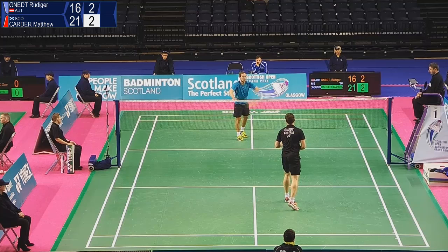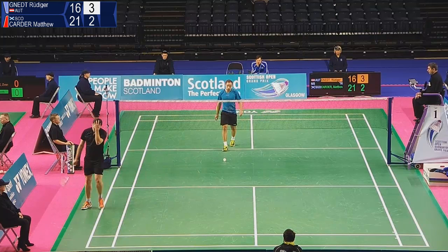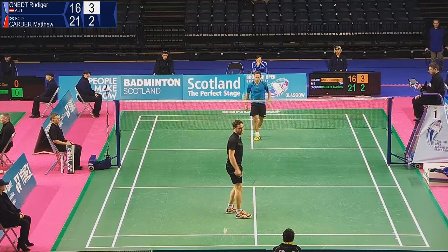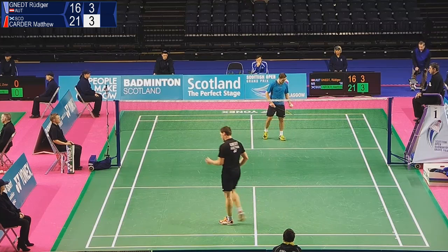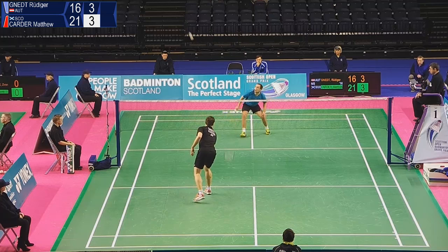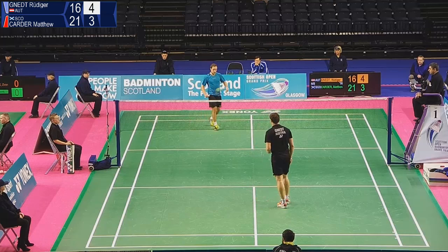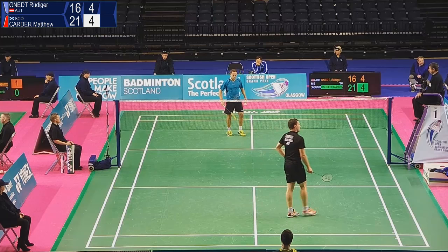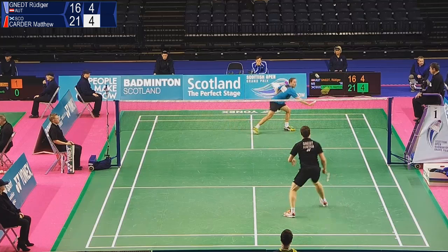So there's Matthew trying for the TV shot and it not coming off. Poor serve from Rüdiger there. Service over, 3-all. Typical of a lot of players, really. I think Rüdiger has got some really good stuff within his game, and then he just makes the errors that let him down. So I see this a lot with players. They've got good stuff, and all they've got to do is just give themselves a bit more room, and they'd make a lot less errors.